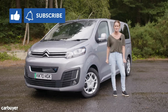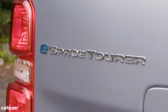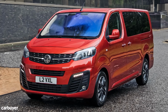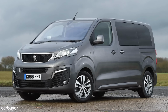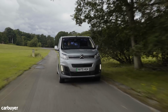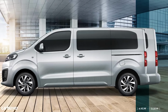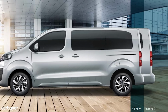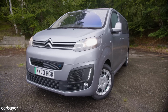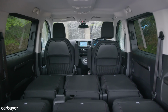So without further ado, let's get SpaceTourer in. The Citroen SpaceTourer, including the e-SpaceTourer, shares much of its DNA with the Vauxhall Vivaro Life and the Peugeot Traveller. They have similar styling, the same interior packaging, identical engines, and generally feel very similar to drive. The SpaceTourer comes in M and XL lengths, each of which get a minimum of 8 seats. We've got the shorter model here, but as you can tell, it's still absolutely huge inside.